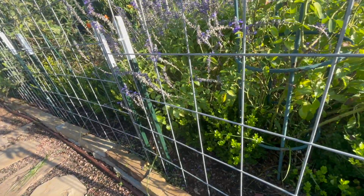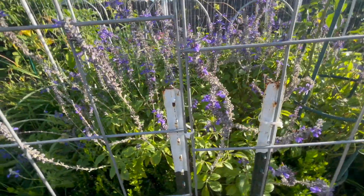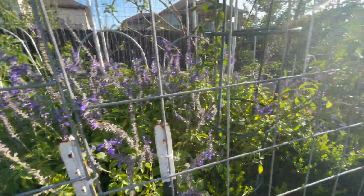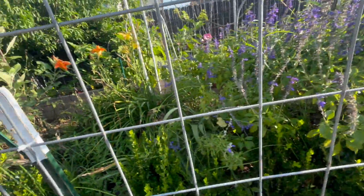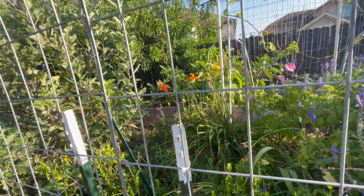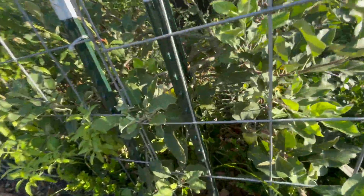This is my whole big patch of salvia. This is a rock and plain, the blue salvia. It's at least 4 feet tall now. Some daylilies here and there. My apple tree produced a lot of apples. Still have a few here and there.